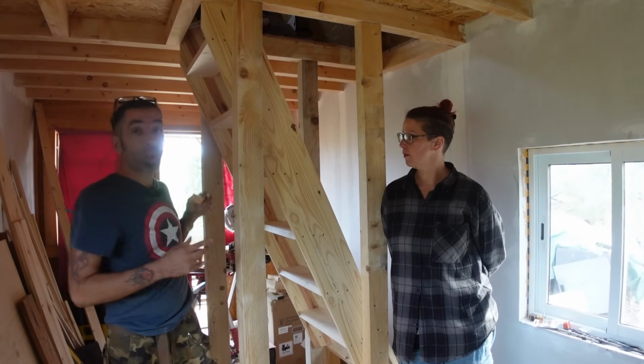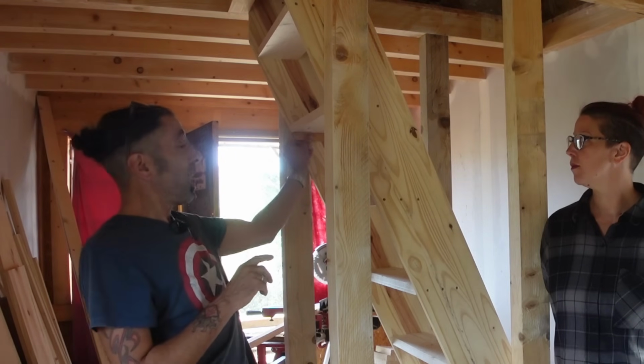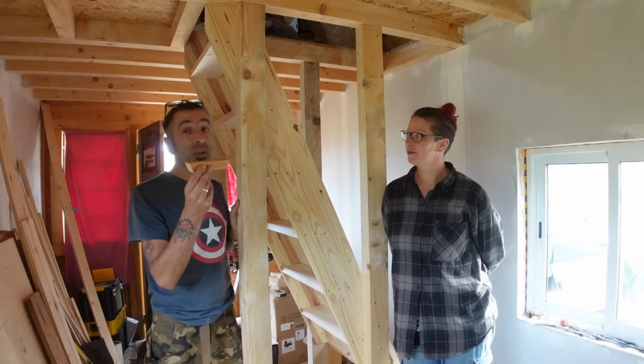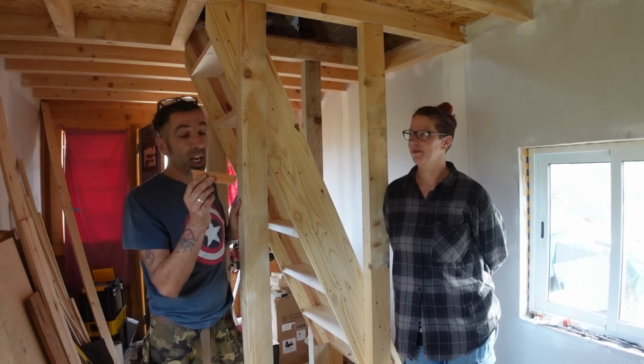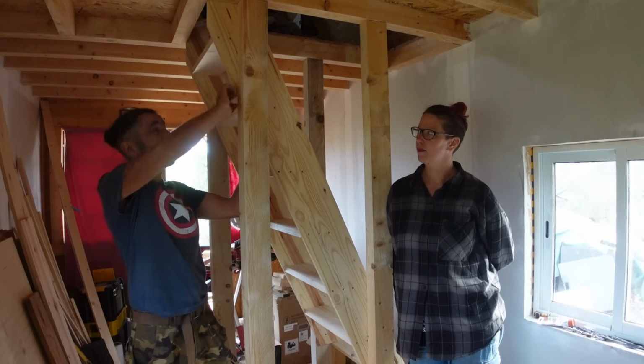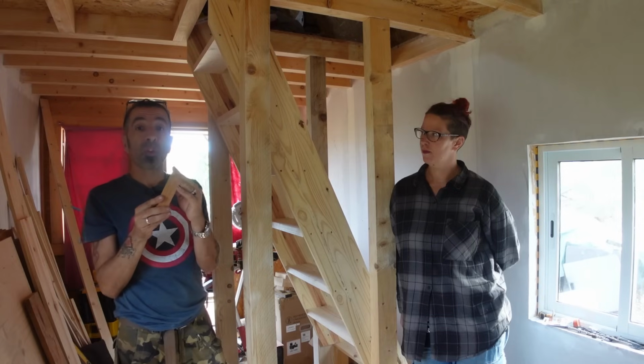And then we've got what I'm calling noggins, which are these, and that's going to go on the back underneath the stair as an additional support. And these ones are going to be screwed and glued. Yes. And we've beveled them both sides, so the back is at the same angle as the stringer, and the front is at the same angle as the stringer, but just for show on the front to make it look nice.